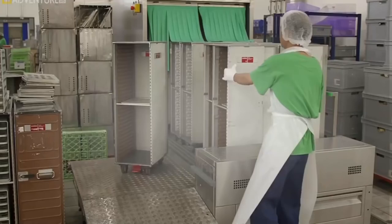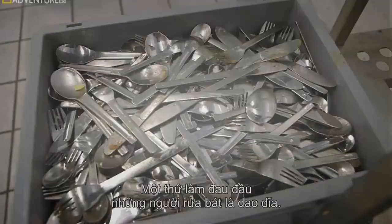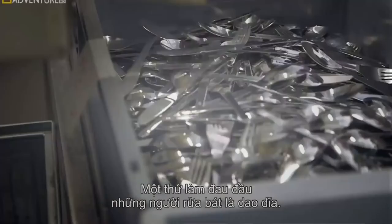One of the biggest cleanup headaches, the cutlery.